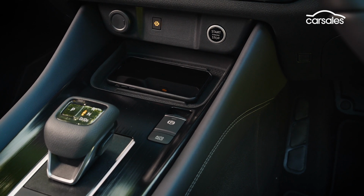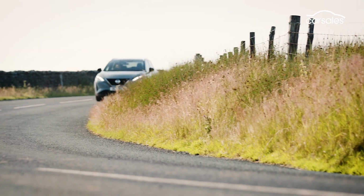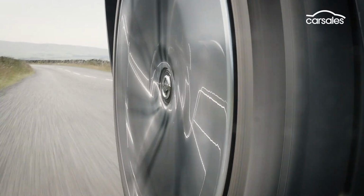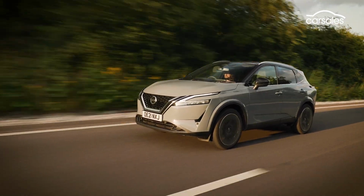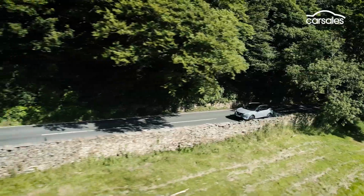And it's pleasing to hear for the new generation of QASHQAI, Nissan promises class best dynamics, evident of the new multi-link rear suspension. But the independent rear suspension is only available with the larger 20-inch wheel option and the all-wheel drive models that we're not getting in Australia. Sticking with the suspension, the new platform is said to not only save weight but boost rigidity by up to 41%. The suspension is also mounted in more optimal points on the architecture that all bodes well for a better drive.